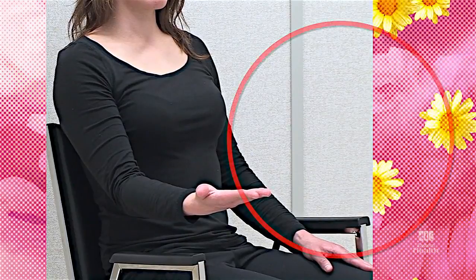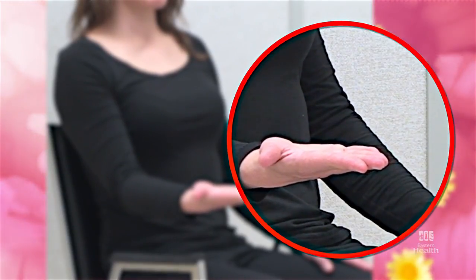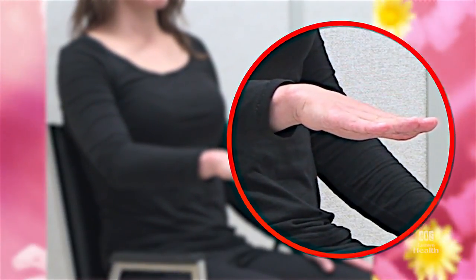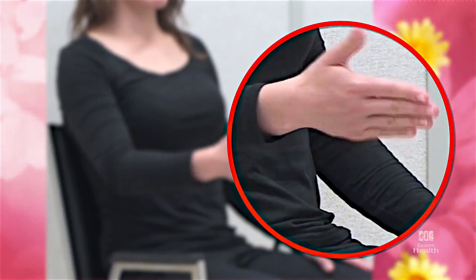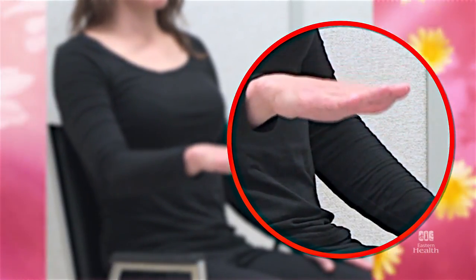A further exercise that you can do with your elbow is what I call begging for money and throwing it away. So turn your palm up, facing the ceiling with your elbow in a bent position, and then turn your palm down to throw away the money. And do this again slowly, holding for 1 or 2 seconds, and breathe as you do it.